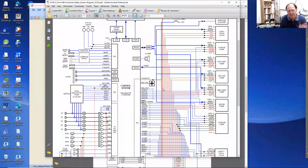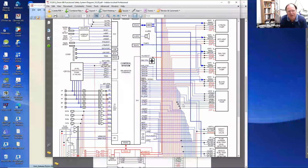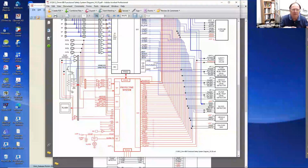So this is what you get into if you stick around long enough. You get to work on very complex systems like this. But look at all the safety features in here. Those all talk back to this protective microcontroller. So everything is redundant. This is the kind of thing you can get into when you're doing these kinds of systems that get very complex.